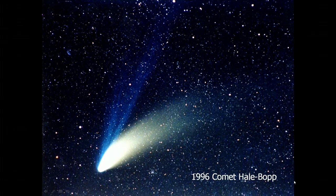The straight and blue tail is the ion tail. As these gases are emitted from the comet, they can be ionized by the ultraviolet radiation of the sun, and then the magnetic field of the solar wind pushes them back quickly and straight, and you get a long, straight ion tail. The stuff that doesn't get ionized, doesn't have an electrical charge, is in the dust tail, and that gets pushed back mainly by radiation pressure from the sun, and that can actually have a curvature to it because it sort of lags. It goes out at a much slower pace and creates a curvature along its path.